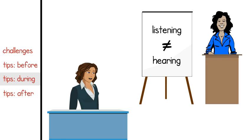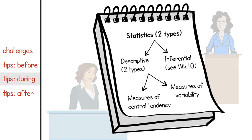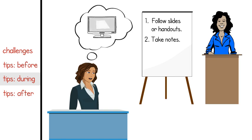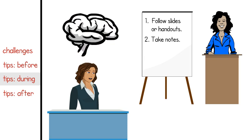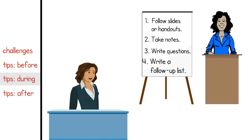How can you be an active listener? Firstly, you should follow the PowerPoint slides or handouts that the lecturer is using. It is also a good idea to take notes, either by hand or electronically. Even though you can access the PowerPoint slides and other materials after the lecture, taking your own notes means that your brain is forced to be active while listening. This also stops your mind from wandering. You could also write down questions about the content, or make a list of things to follow up on. The more active you are, the more you will understand and remember.